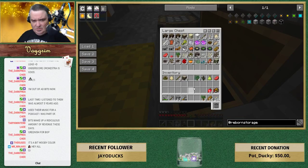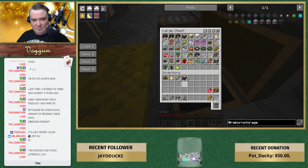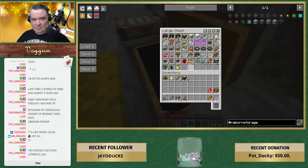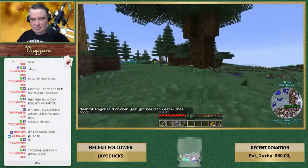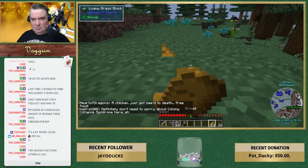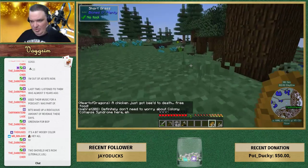Dark oak. Willow. There's some willow saplings. Green wood sounds kind of gross, but whatever. Oh, I got a pear. That's nice. Hey, well, I'm actually going to find gravel up here. I didn't get a pear. Never mind. It's a bit woody colored.